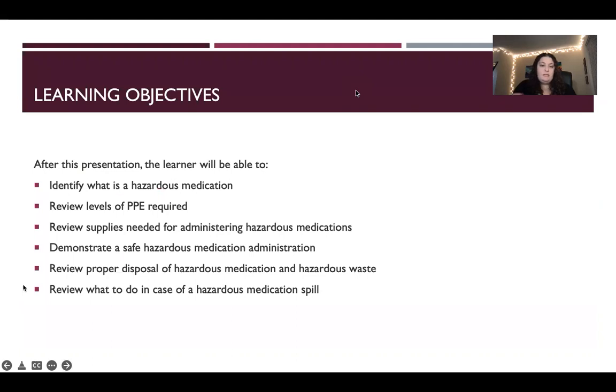So the learning objectives for this presentation are as follows. After this presentation, the learner will be able to identify what is a hazardous medication, review levels of PPE required, review supplies needed for administering hazardous medications, demonstrate a safe hazardous medication administration, review proper disposal of hazardous medication and hazardous waste, and review what to do in case of a hazardous medication spill.